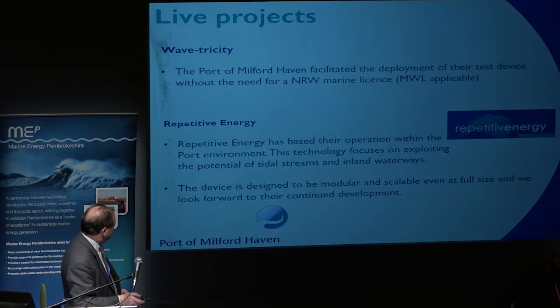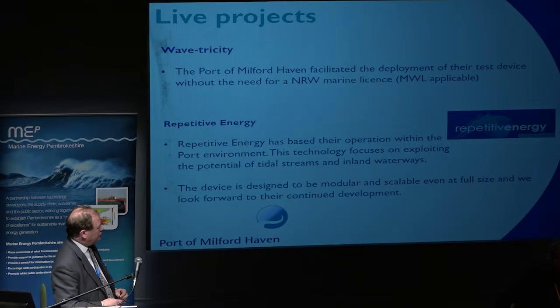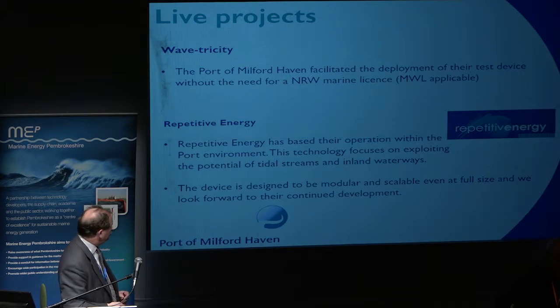We just signed a memorandum of understanding. Wavetricity, we've just done a lot of work with in relation to exactly what I've talked about, getting a proposal license for testing in the waterway.